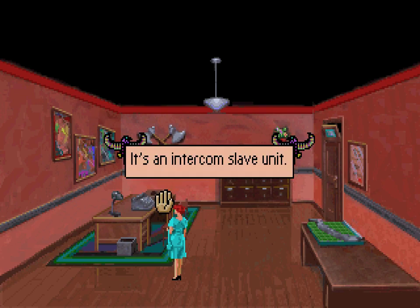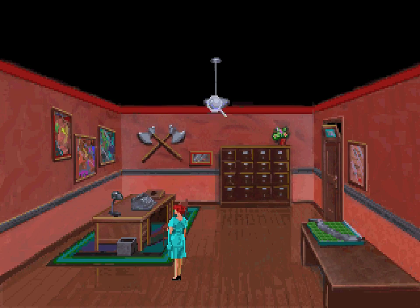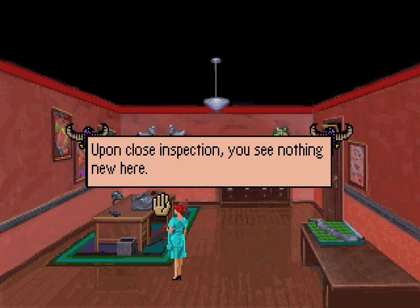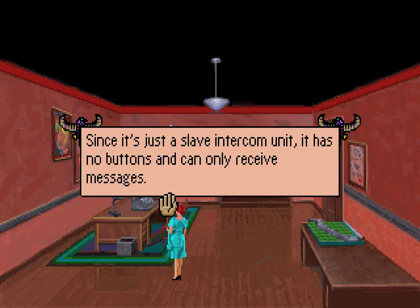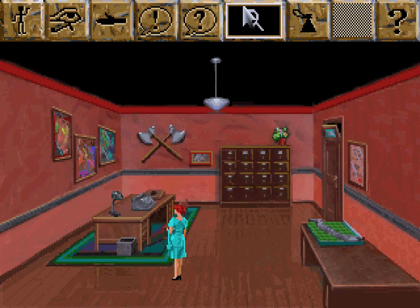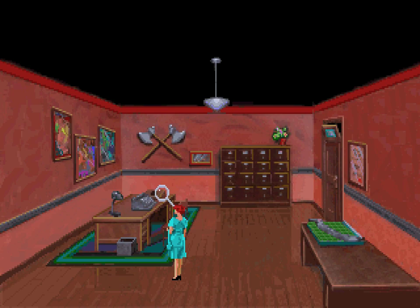Looks like another intercom. It's an intercom slave unit. Yep. Are we going to do the same thing here? Upon close inspection, you see nothing new here. Nope. You don't need to type. Since it's just a slave intercom unit, it has no buttons and can only receive messages. Indeed. We already discovered that with Olympia's unit.